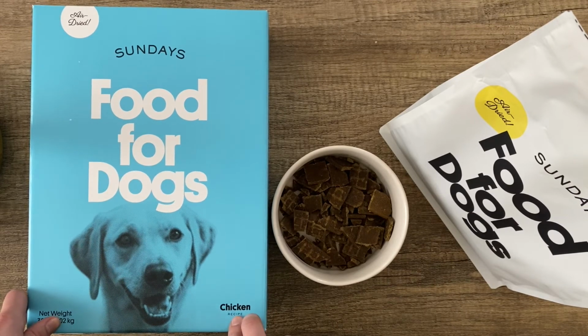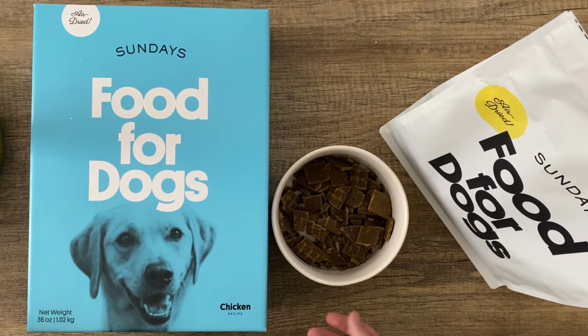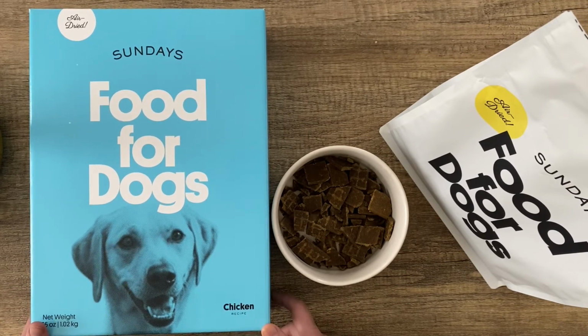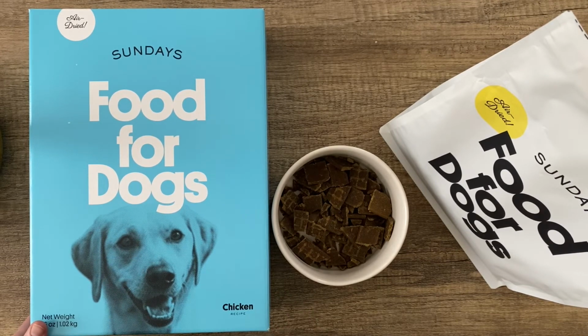And they also use a less efficient, from a cost perspective, manufacturing process. So that is going to make the food more expensive, and that's kind of to be expected if you're getting better quality food. Hopefully, the theory is it'll pay dividends down the road if your dog has fewer health issues and maybe even lives longer because of their better diet. That's where you kind of get the payoff.